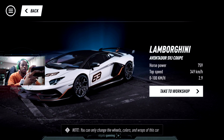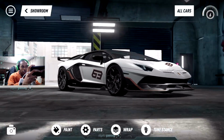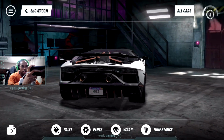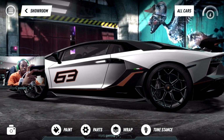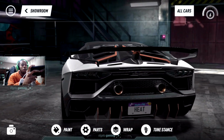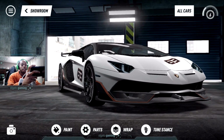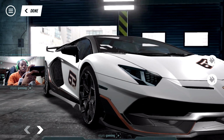Looks like a 760 horsepower V12 former Ring King that we'll be able to race with. Now in this build we cannot do anything about body kits, so we can only change the wheels, colors, and ride height of the car. And as you can see here, looks rather lovely, and honestly this is like a special edition of the Aventador SVJ Super Veloce Jota that I kind of don't want to touch, but it's kind of cool and you can only do so much with it anyway.